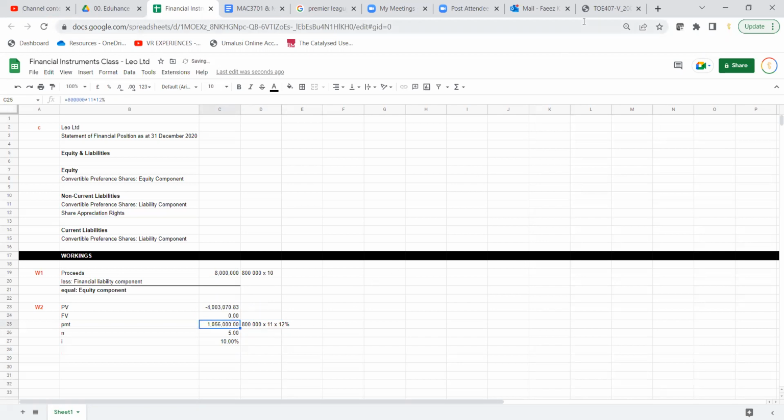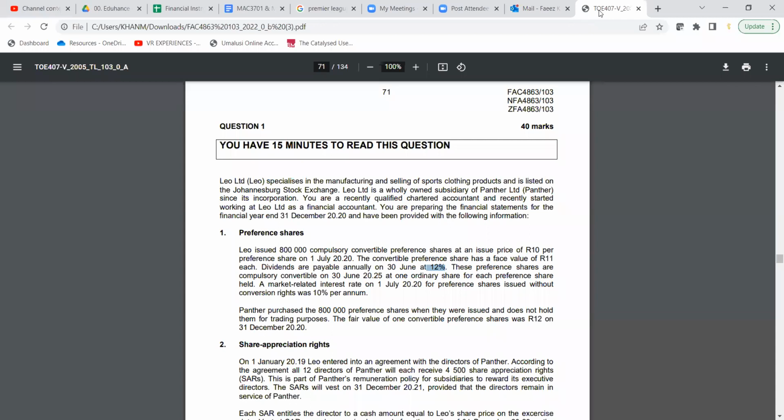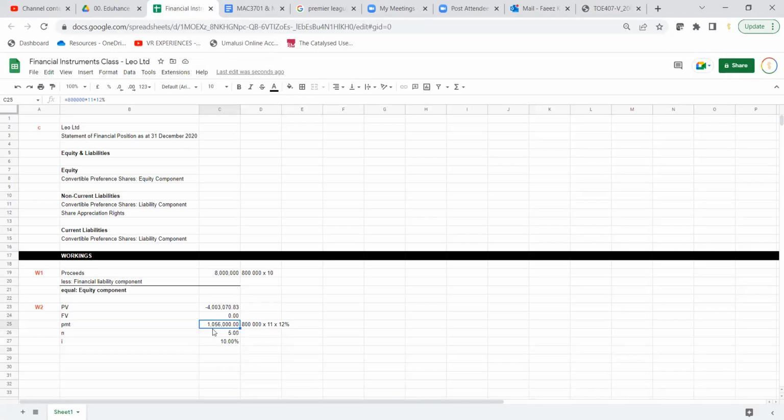So let me just explain this. Remember, we know that there's not going to be a principal repayment because we're going to convert into shares. However, when we work this out, we want to work out using the same instrument, but without a conversion rate. So the 10% is our conversion rate, but there's no future value. There's no lump sum payment at the end of the period. So just take note of that. Don't make the same mistake I just did. We don't include the lump sum payment.